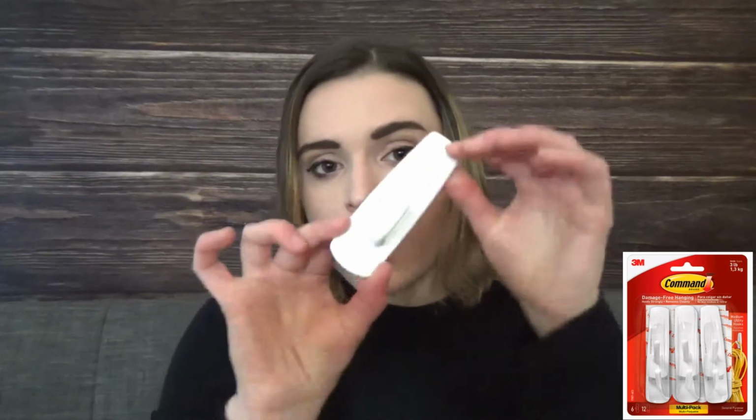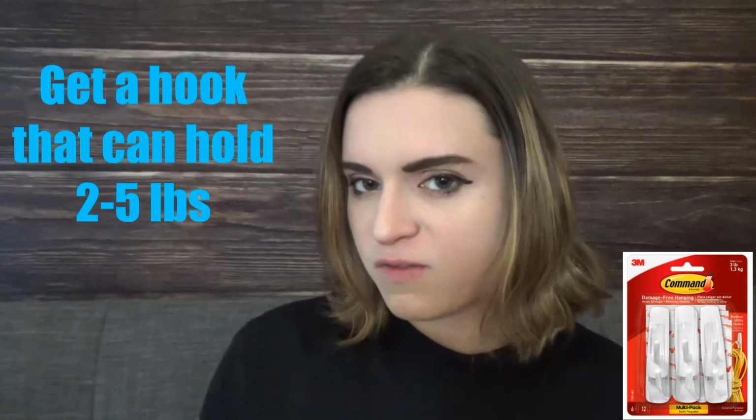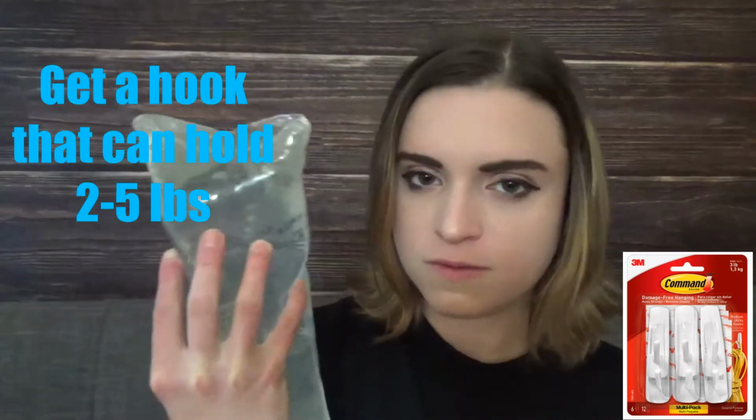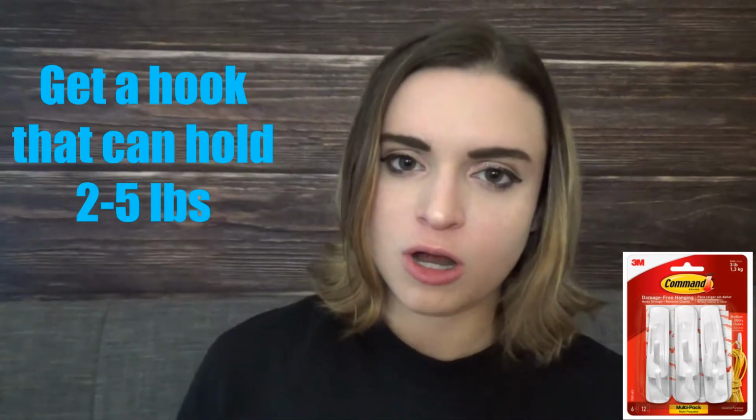So I get these command hooks. It doesn't really matter which shape or style you get. It does matter the weight limit. I try to get one that's between 2 and 5 pounds, depending on how much infusion I need to use that day. It's just better to have ones that are sturdier. Just get a command hook that will hold at least 2 to 5 pounds.